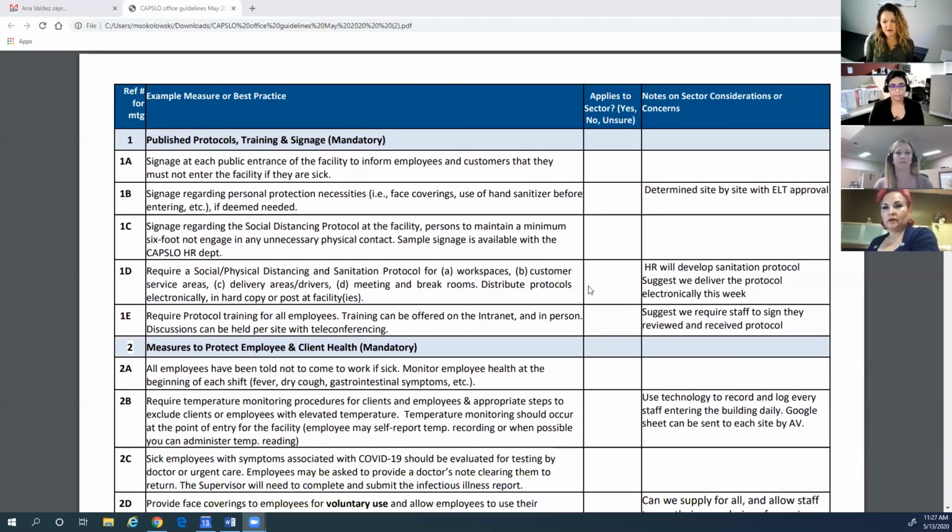1A describes signage at the public entrance of your facility. Signage right out front of your building is important, not only for your employees, but also for your clients and for anybody who would normally visit this site. If you have a delivery guy coming by, or a once a month person who comes to the office for business reasons, you're going to want to make sure they know through the signage posted on the outside what environment they're coming into. You may even keep your lobby closed for a period of time.